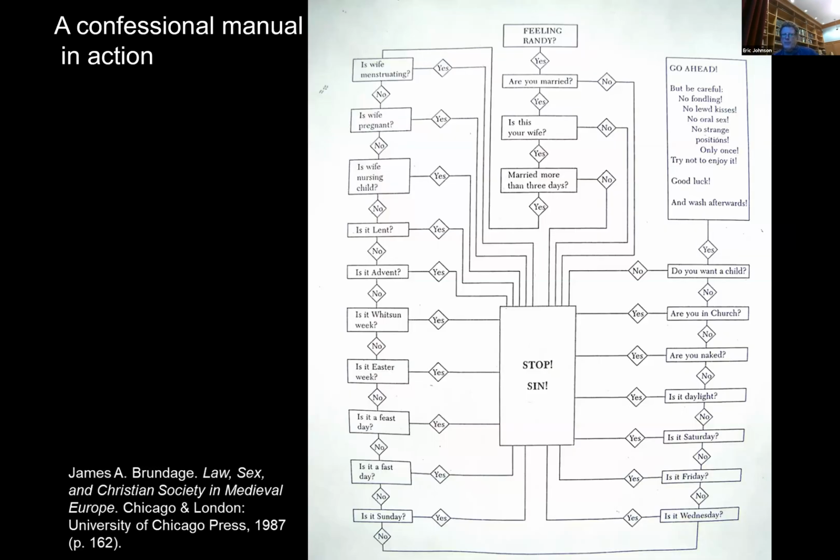I'm not going to run through this, but I encourage you to look at this slide in the slides posted on Carmen. And this is a page from James Brundage's monumentally great work on canon law, specifically Law and Sex in Christian Society. And this diagram will outline exactly how a priest was supposed to approach a confessional transaction. So, were you feeling randy, or did you have sex on a particular day? And then you have a series of yes and no answers here with all of these conditional questions that a priest would then ask you.